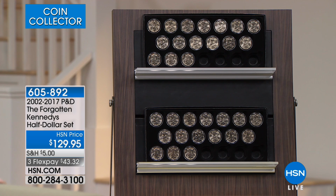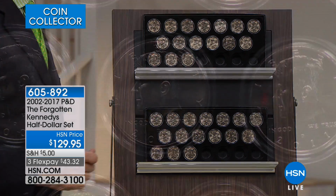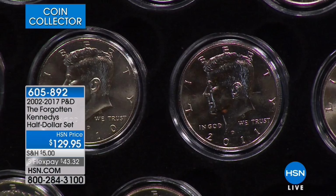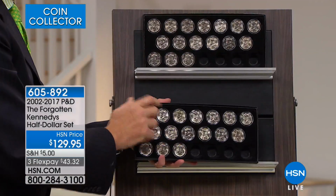Remember, not a single solitary one of these was released into circulation at any point from 2002 on. So if you have tried to collect Kennedy half dollars and have been absolutely, positively unable to, the reason for that is the government never released them.